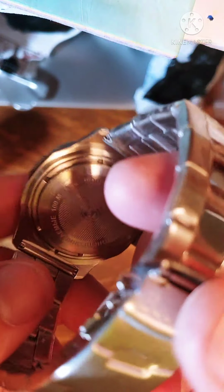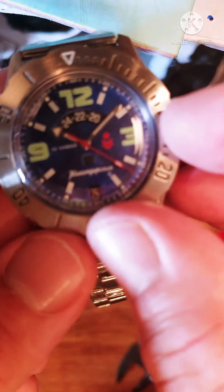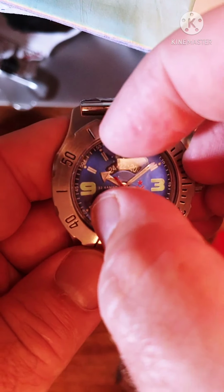Peeling some more of this plastic off. It's got a nice case back design. This watch is interestingly rated for 100 meters. Something tells me it would actually go a lot deeper. Clasp. It's got some plastic on the dial here. We're going to peel that off. There it is. I'm getting it.